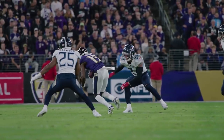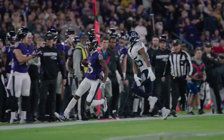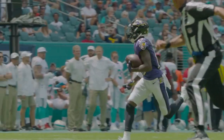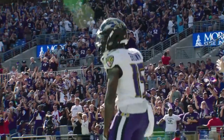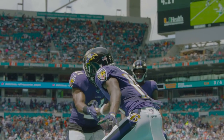If he were in a more pass-happy offense, he would absolutely have the stats to match those of his 2019 rookie receiver classmates. The sky is the limit as Lamar Jackson progresses as a passer and the Ravens' offense evolves with additions like Devin Duvernay in the 2020 NFL Draft. Marquise Brown is showing all the traits of a perennial deep threat and difference maker for the Baltimore Ravens.